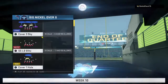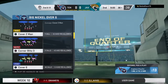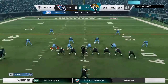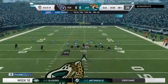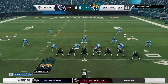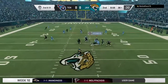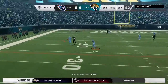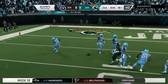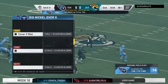We're scoreless after one. Second quarter now from Jacksonville, and it's the Jags with the football as they've got it second down and 12. They go play action. Winston. And that'll be incomplete. Good protection that time, and they couldn't hook up on the long one.